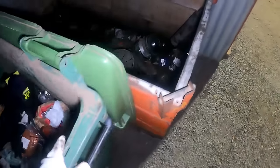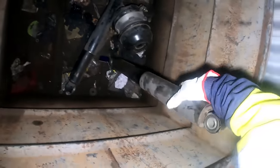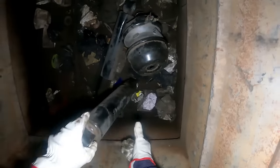What have we got here before we put this out? Oh yeah, we'll grab that stuff. Oh yeah, dear old airbag. Couple of shocks. Geez, they're buggered. Definite. They're not holding nothing.